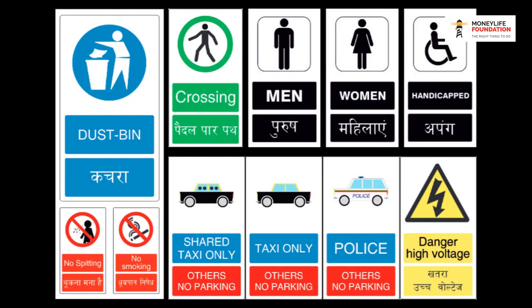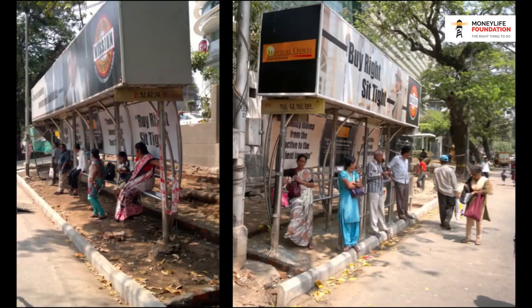You can put taxi parking, no parking, all of these. We've got a whole bunch of other signs. There's bus stops which we have seen like this, where you have this guard in front of the bus stop, so nobody sits inside it, they stand on the road. The moment you remove that, they just go inside and sit. I don't know why we need this thing. It's an additional cost and it serves no purpose.